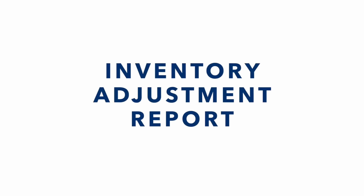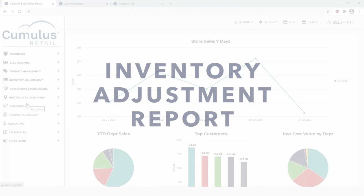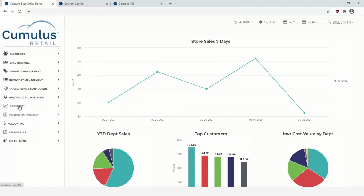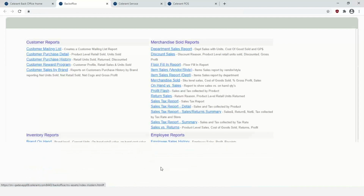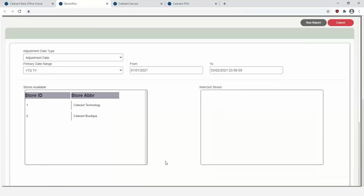In this section, what we're going to talk about is the new inventory adjustment report that's available from the back office main menu under the reporting menu option. This will give you a list of predefined reports. You'll see here, notice down here, there's an inventory adjustments report group, in which case there's an inventory adjustment report. So you can now run this report.